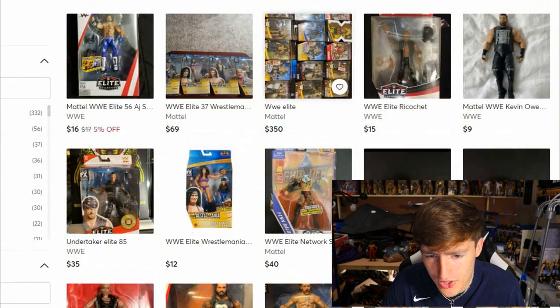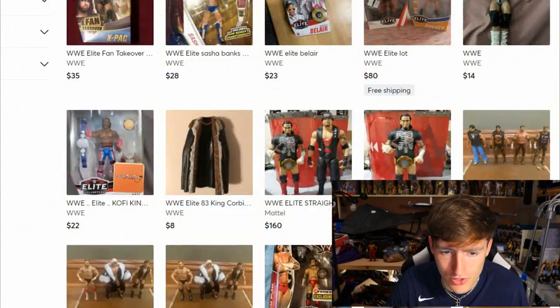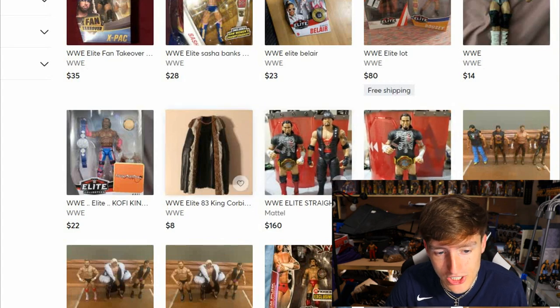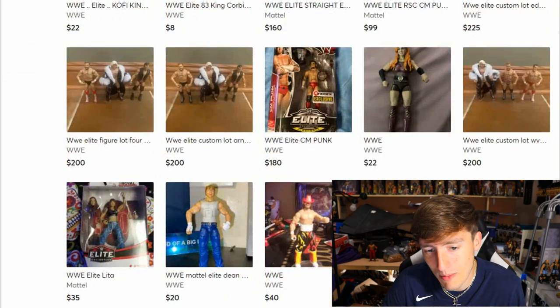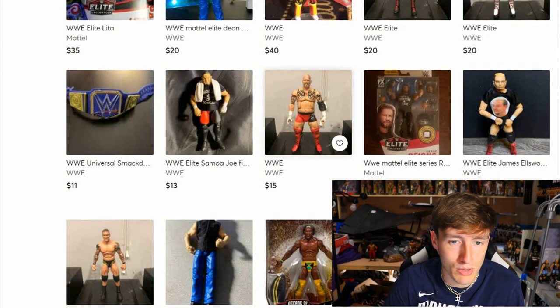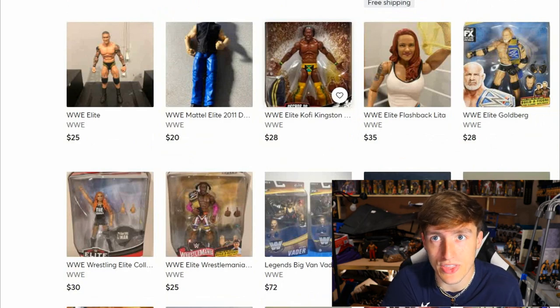I'm not noticing anything crazy. But you never know. This is why you need to get on here and look, because you can find some diamonds in the rough. That's pretty crazy. Straight Edge Society, Punk, and Luke Gallows. I don't know about for $99. I don't know how much that figure goes for. But I'm not paying that, Brad. I own that figure, and I got it as part of a lot, and I'm gonna keep it that way, Bradley.